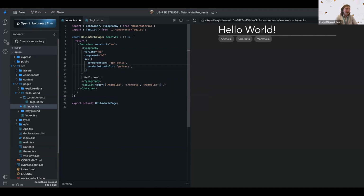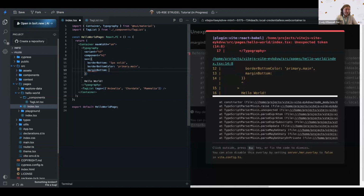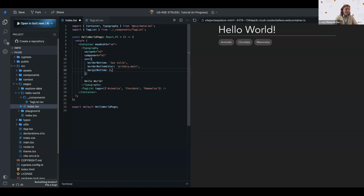So I can use the primary keyword and then write .main to use that primary main color that we specified earlier in the tutorial. And so now I can see that the border underneath Hello World uses that green color that we added to our palette. And then the last thing I'm going to do here is just, for fun, add some margin bottom, and then I specify 2.